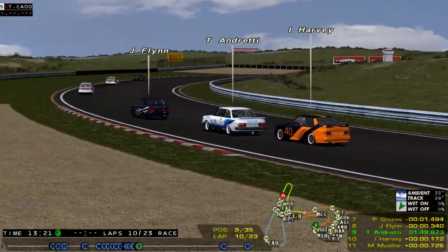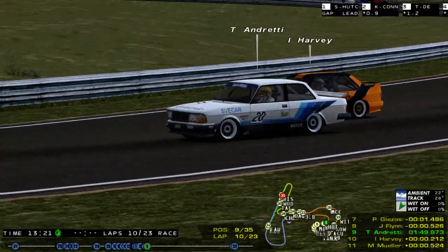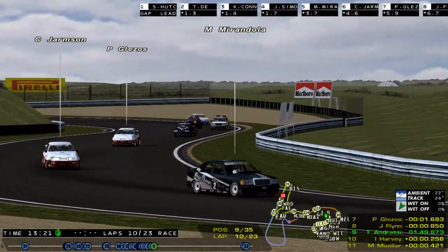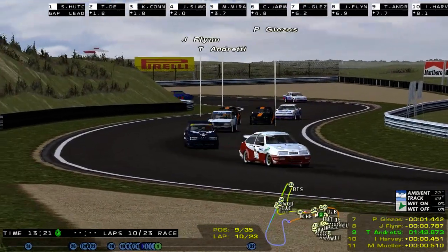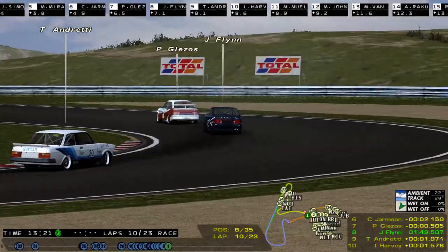Harvey to the inside of Andretti, not making a move just yet. Will she come back? No. Actually, yes, she does. That's a very late move. Maybe some argy-bargy, no, but definitely a lock-up and a lot of smoke from the tire. That's not good enough. Miller, her teammate, dives her, but nothing happens here.